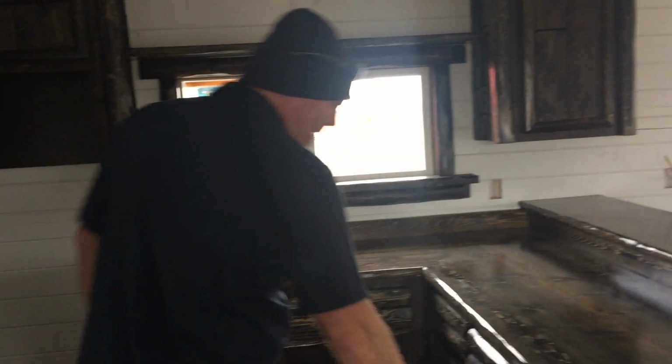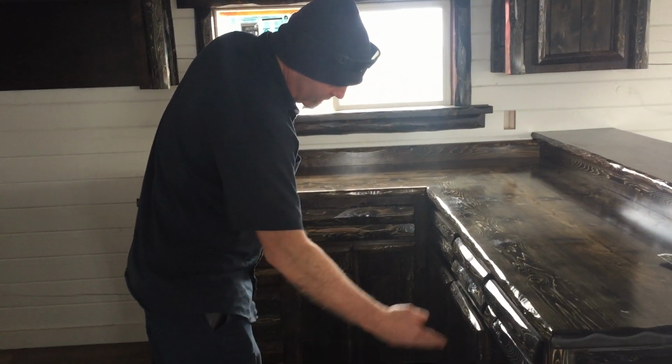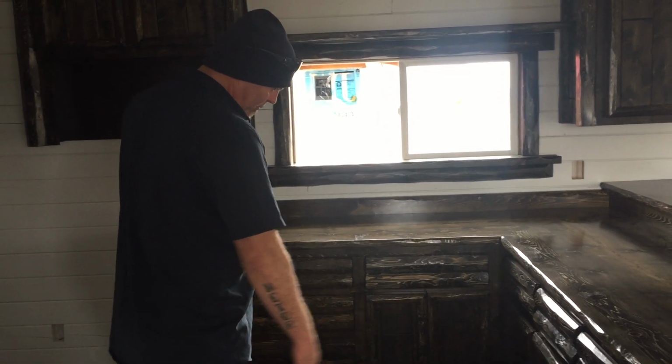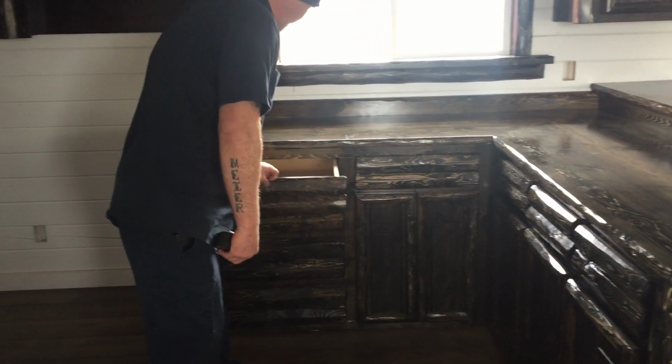Got our kitchen, got our roller bearing drawers. These slide really, really nice. Got plenty of storage under here. Our doors shut real nice. They're actually self-shutting, but we got our roller bearing drawers over here.